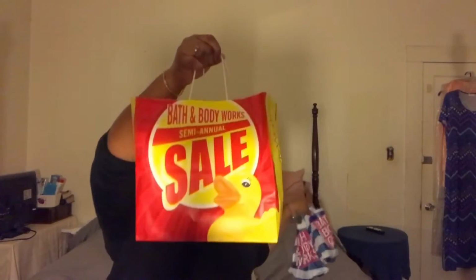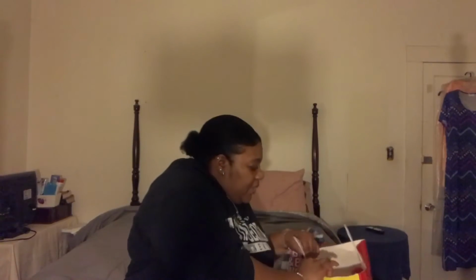Work, so I'm going to show you all what I got. I only got one big bag, and then I have these two small bags. So we're gonna go through this bag first. The first item that I've got from Bath & Body Works is this cucumber melon body cream. Stuff smells so good. I also got a shower gel in the same scent, cucumber melon.